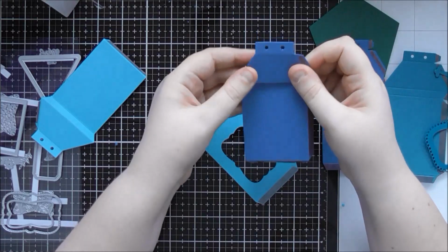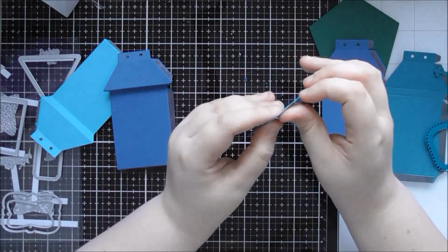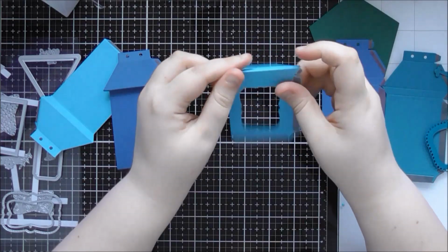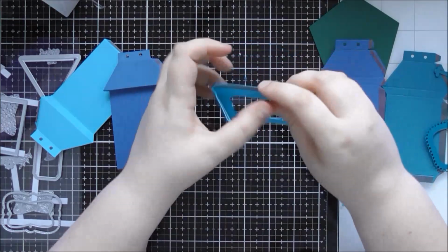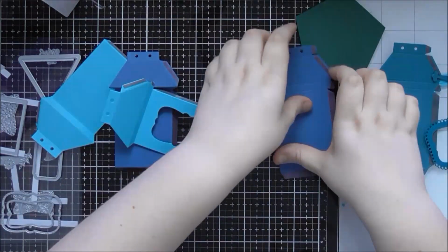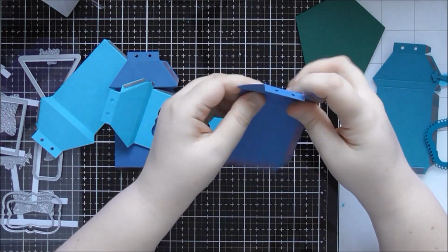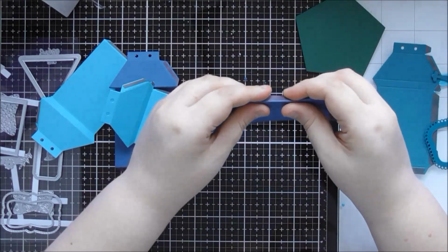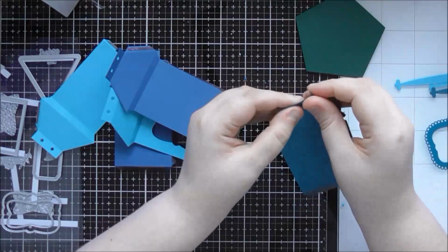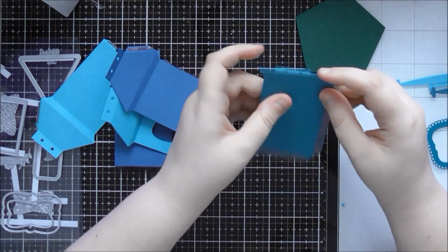And obviously if you wanted to add all of the decorative panels on it, you want to do this while it's flat as well. It's much easier to get them to stay stuck if you do it while it's flat. I did the wrong way.